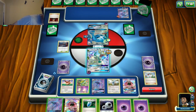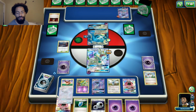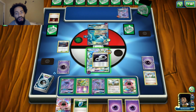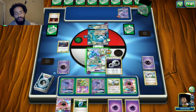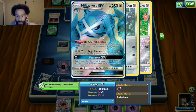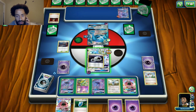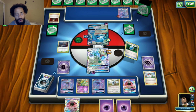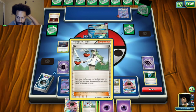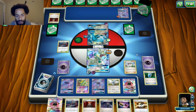Okay, actually we have an N because of the Vs Seeker, thankfully. So we are still gonna do that. We're gonna attach to Drampa, right? No, we're gonna attach to Espeon. Espeon can do 90 and then resistance, and Drampa could do 80. All right, so we're just gonna use Drampa, and we're gonna end. Sorry, buddy. So we've got 6.